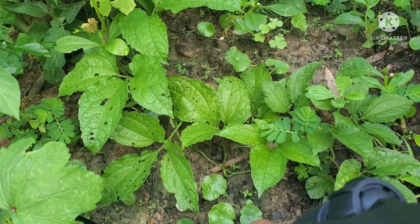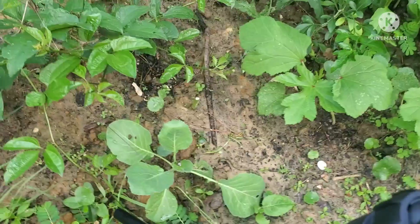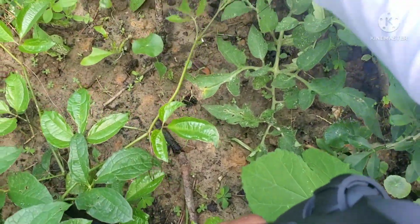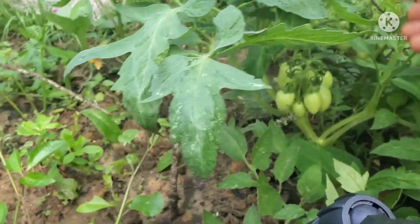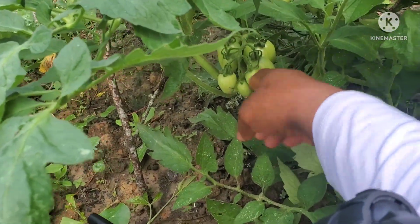So if you have a small backyard or a small space, not too big, you can grow mainly vegetables and fruits that you eat on a regular basis. That's what I do. I grow only things that I eat. I don't try to experiment.